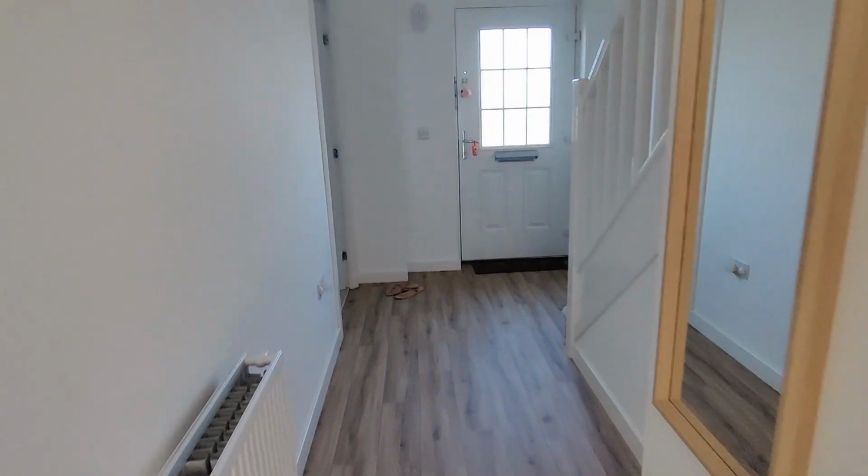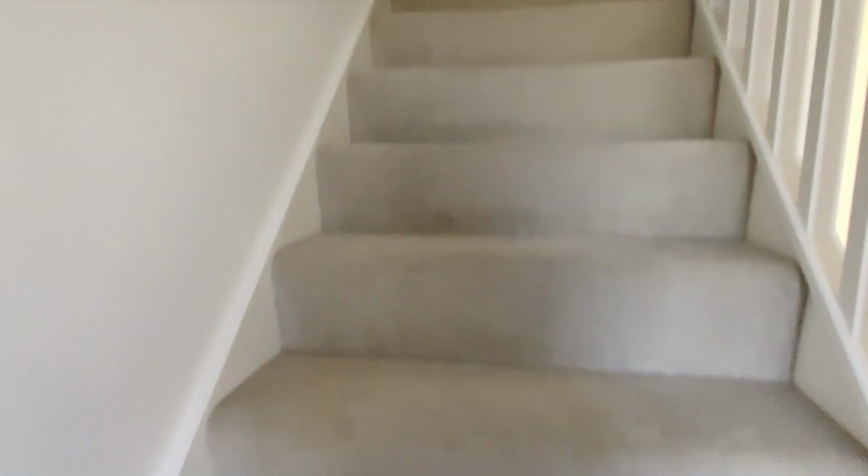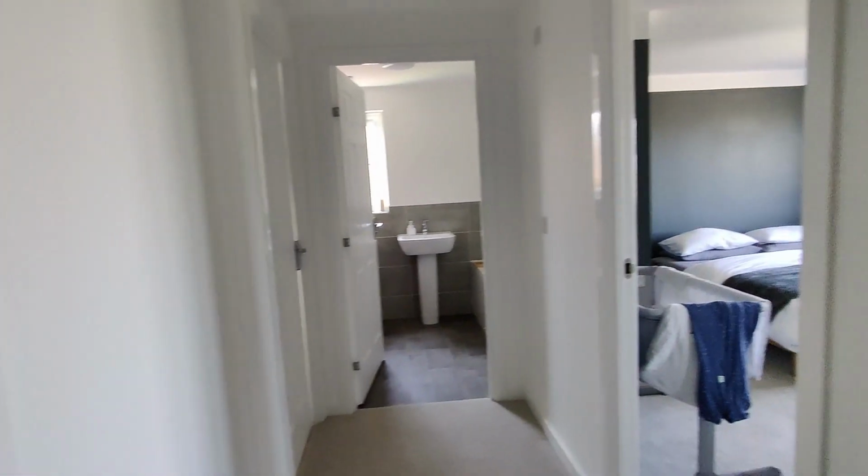Okay, so as you go up, the doors are closed because my cat Mac likes to jump on windows. So we want to ventilate the rooms at the moment, so we are keeping the windows open.